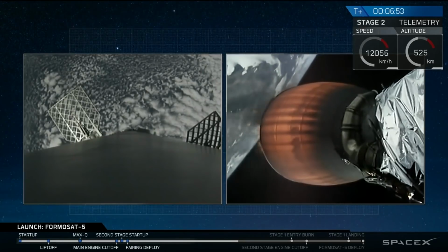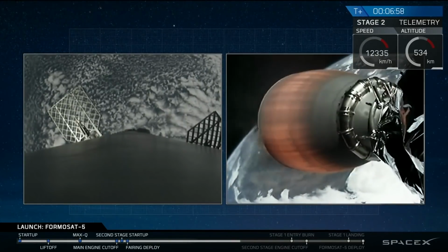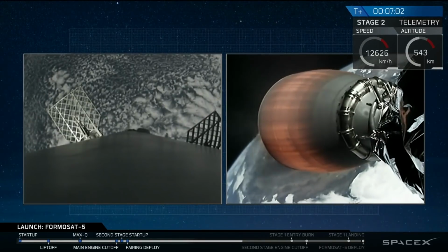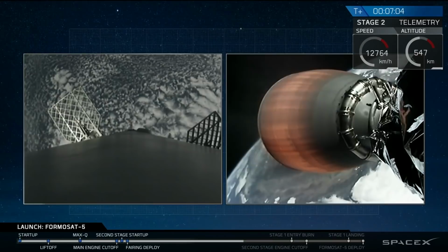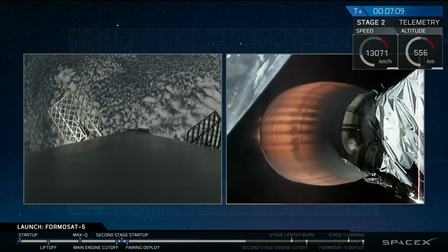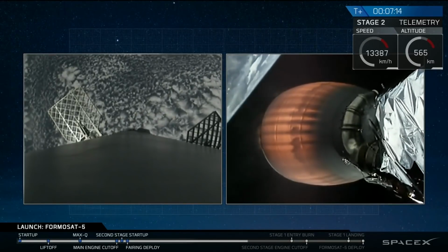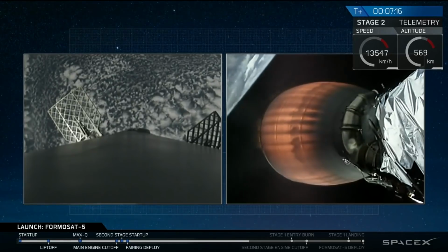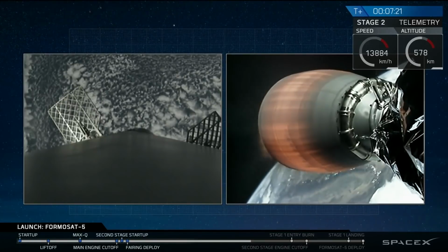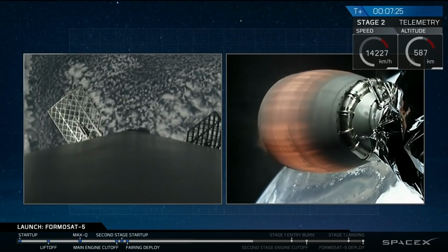We're just under about 2 minutes before that entry burn is going to begin on stage 1. And again, during that entry burn, stage 2's Merlin vacuum engine will shut down. As we mentioned earlier, this is a really short webcast. This is a short flight. We're not going to have an extended duration coast. Only 2 minutes after SECO, after that Merlin vacuum engine on stage 2 shuts down, we're going to deploy the Formosat-5 spacecraft onto orbit.